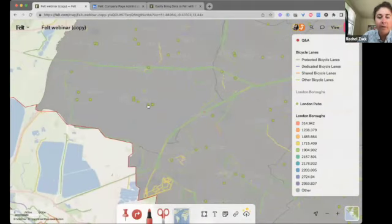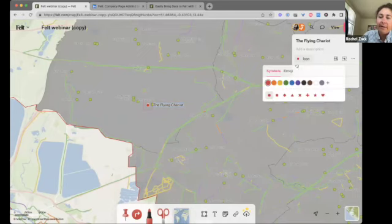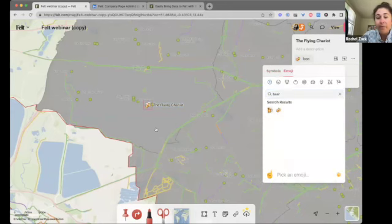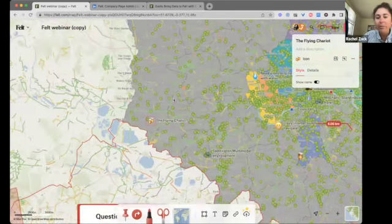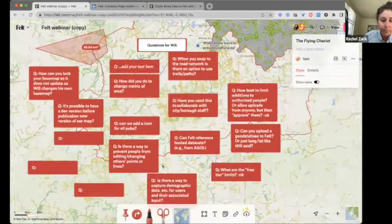There is a way to turn your data into elements, and it will carry over all that data. So the flying chariot was in this data set, but it now lives on top as an element in Felt. And then I can switch to a symbol. So if I wanted to, for instance, turn this into a beer symbol, I could do that. So there is an easy way to move from a read-only data layer to something more editable, if you're trying to more customize the data set you might grab from an agency or open source tool.